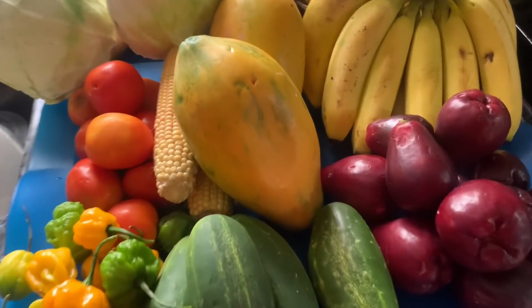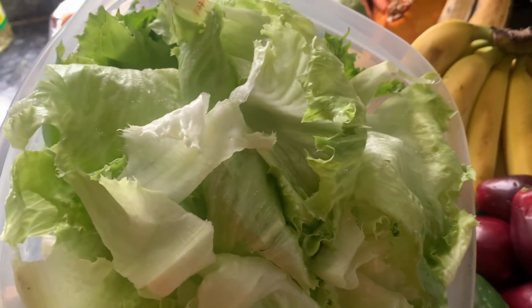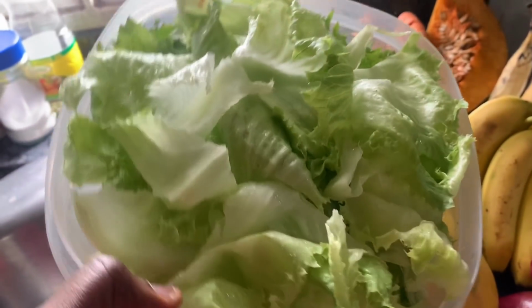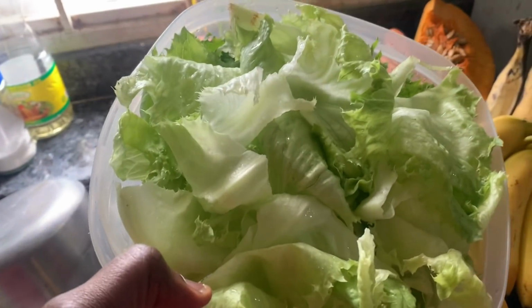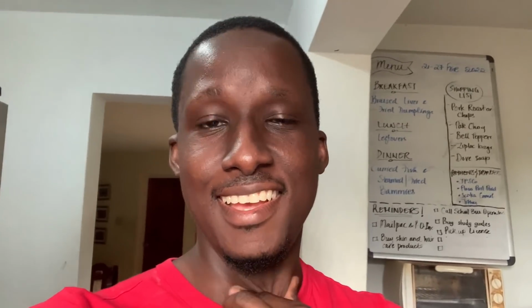Oh, sorry, lettuce. Some lettuce packaged to go into the refrigerator. Let's go with burger. As a side for dinner, many applications. And that's it, neighbors. That's our haul for the week and a half, hopefully two weeks, pushing it.